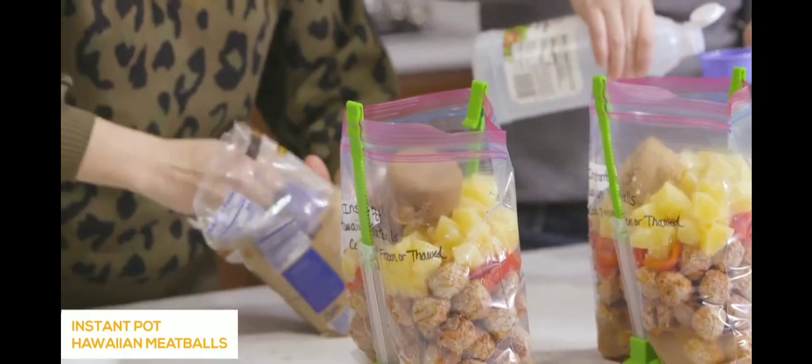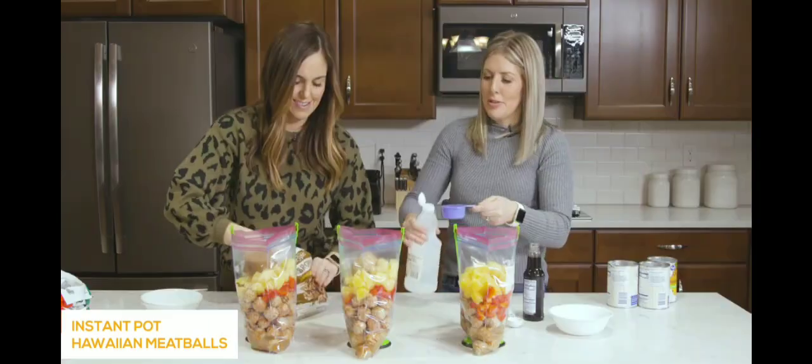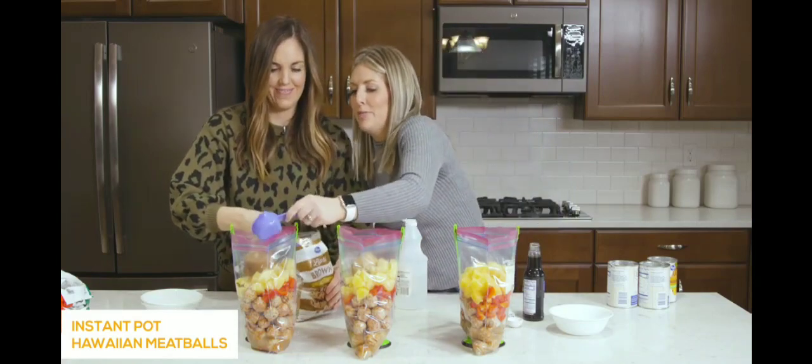Smell of vinegar always reminds me of Easter eggs.